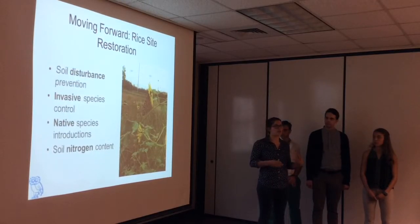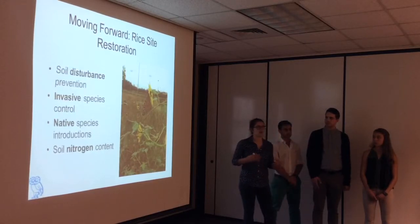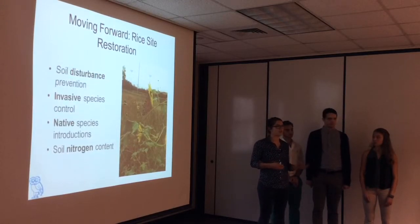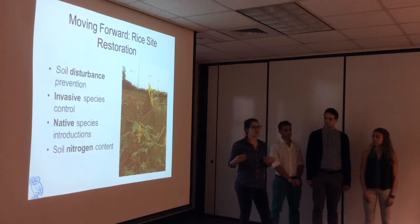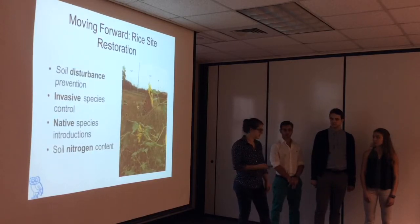And so then that will also lead to native species introduction, and our study didn't cover small mammals and things of that nature, but all of that will have to be evaluated and implemented into the site along with different native grasses. And then in addition, there's a real need for legumes to restore the nitrogen and phosphate content, which again will have to be sourced natively. And so there's a long way to go, but this is definitely a good initial starting point for restoration efforts by the university.